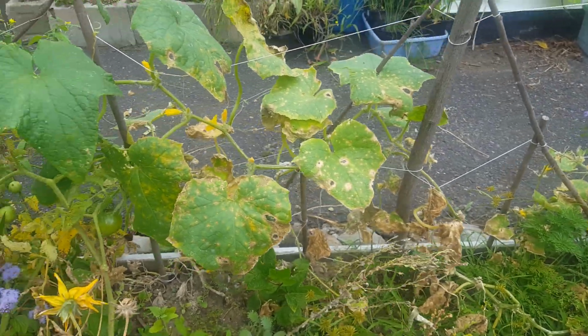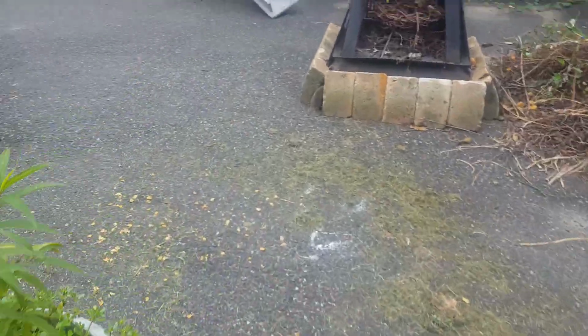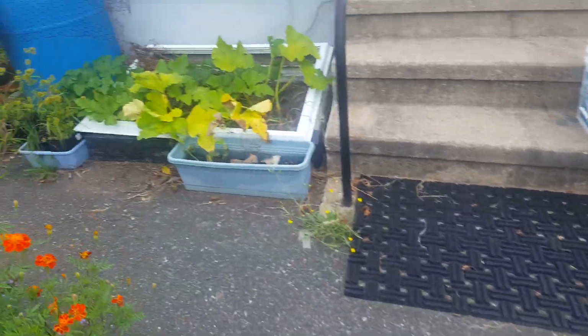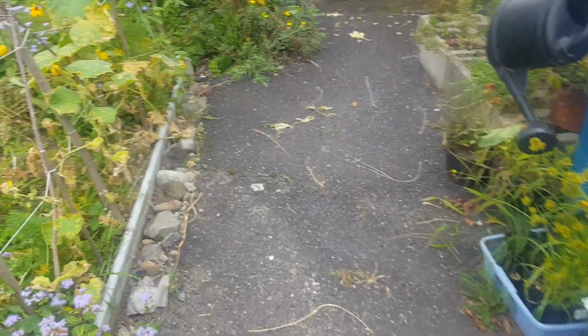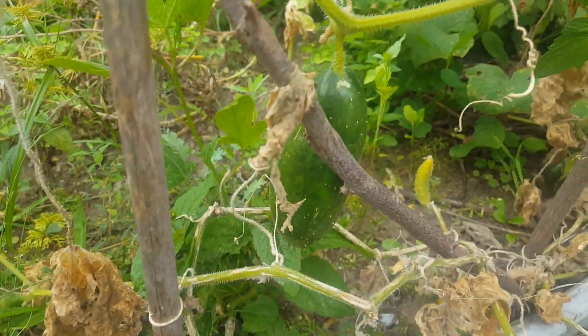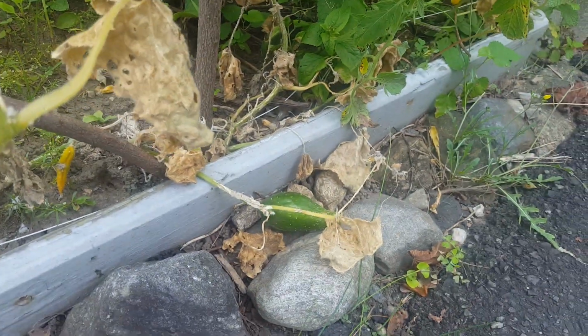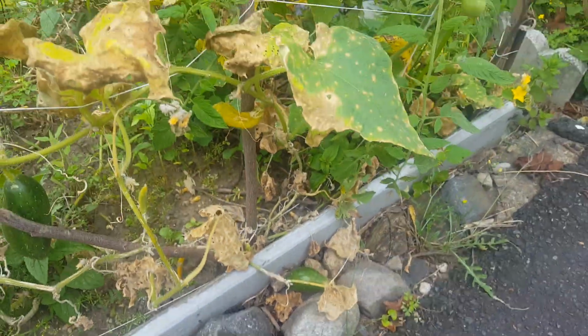In fact, I'll go around to the other side so you can see I've got a big one to harvest. I spotted it earlier. Right here. See it? That one's ready to come out. Another one escaping the bed right there. And that one looks like it turned yellow.